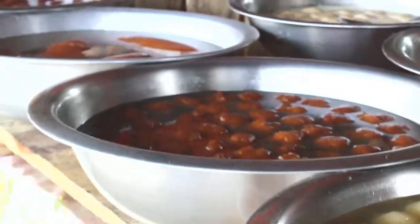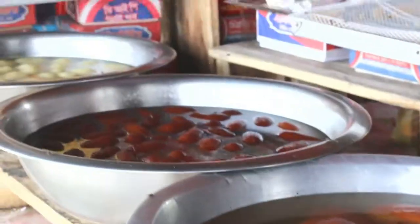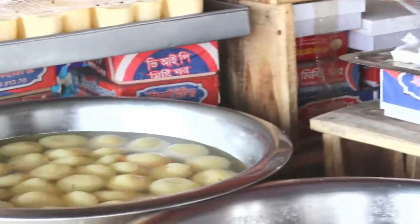Here you can see the varieties of sweet. They also make yogurt, butter, ghee and other sweetened products.